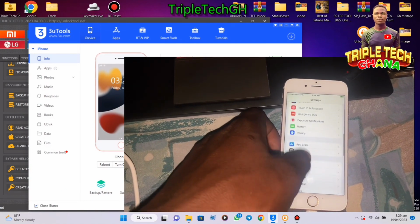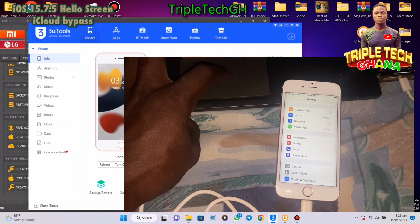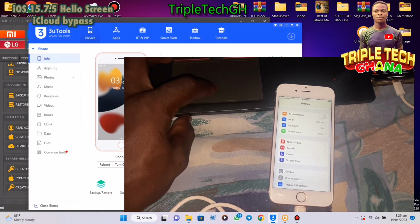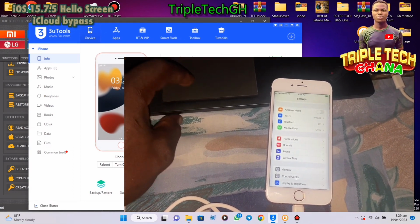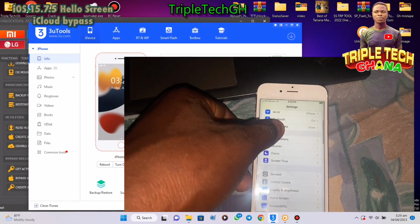This iPhone is hello screen bypass. My iPhone is activated. It's activated. No jailbreaking. So right now the iPhone is hello screen bypass. You'll get new service.